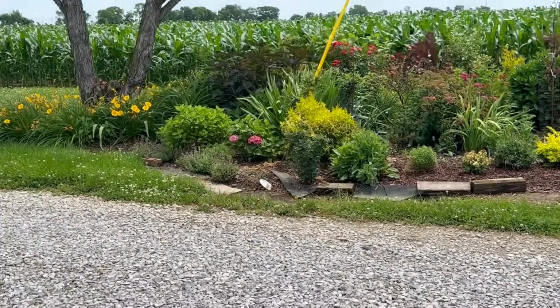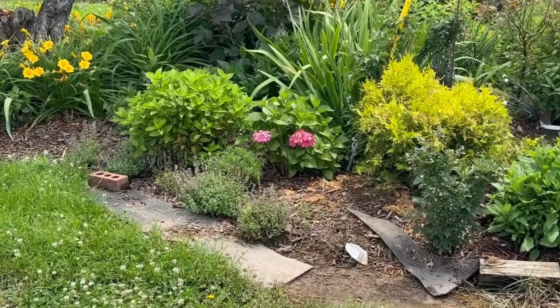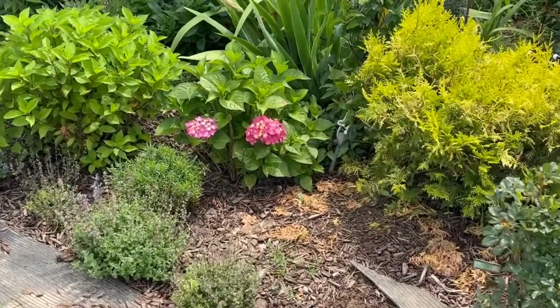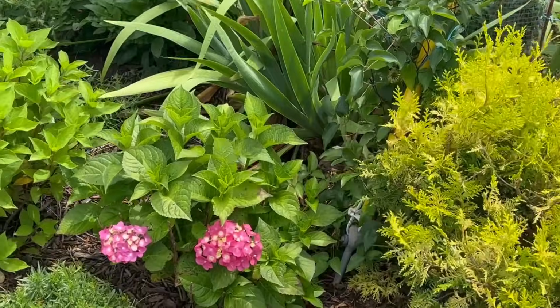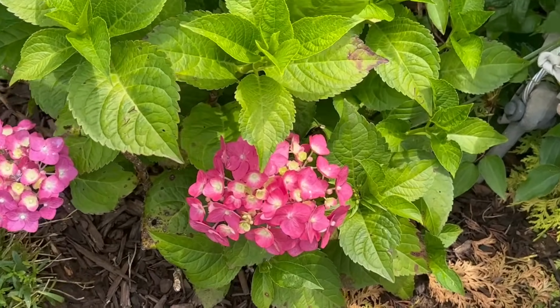One thing I did want to show you is I do have a little tiny Summer Crush hydrangea. You can see the blooms on it. It's not a very big plant, but you can just get an idea of what the blooms look like on the Summer Crush hydrangea.